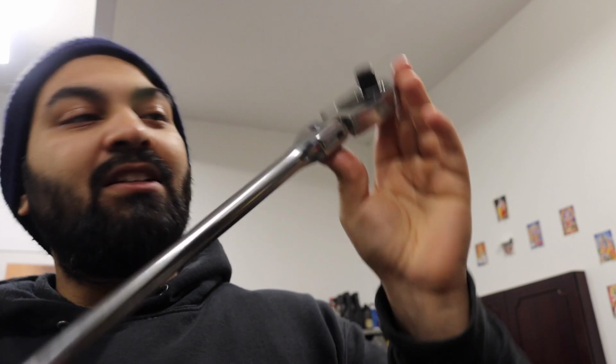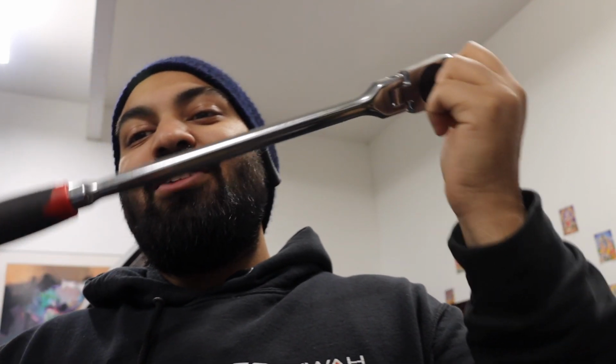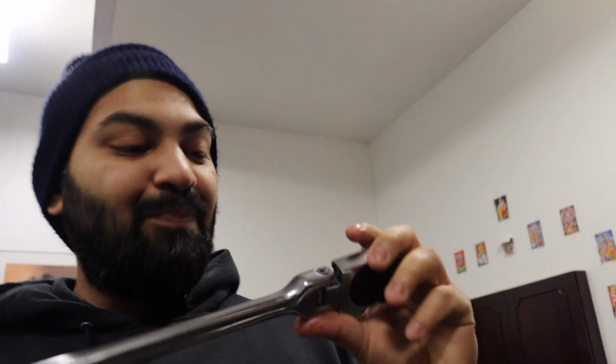Then on top of that, I picked up this 1/2 inch ratchet as well from Harbor Freight. Love this, super heavy duty, feels great in the hand, and awesome comfort grip. Again, lifetime warranty, just like all of Harbor Freight's tools. Professional series as well, so this to me is definitely worth it.